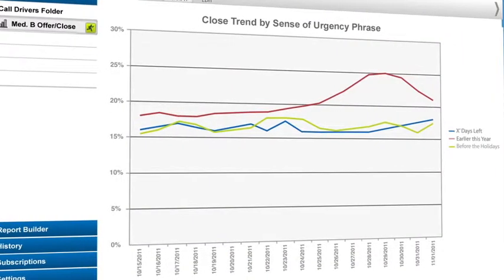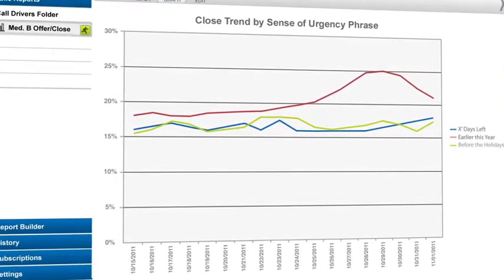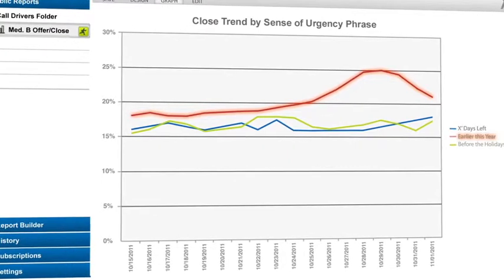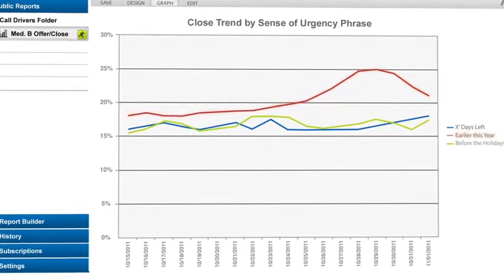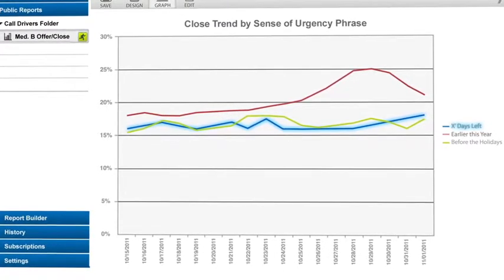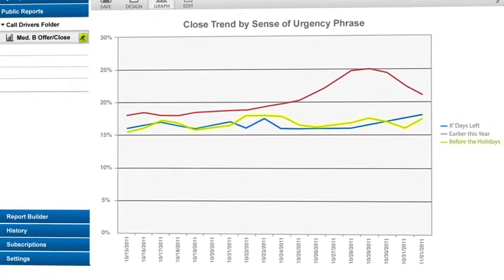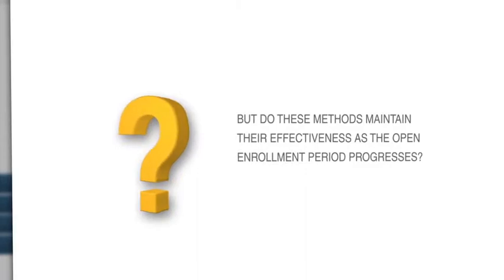There are several specific methods for creating a sense of urgency that are working here. Sharing with the customer that open enrollment ends earlier this year is working pretty well at this point in the enrollment season. Discussing how many days are left in the enrollment period and suggesting the potential new members sign up before the Thanksgiving holiday are two alternative methods these agents use. But do these methods maintain their effectiveness as the open enrollment period progresses?